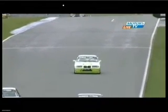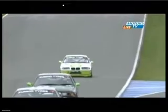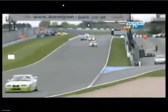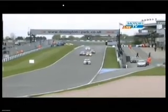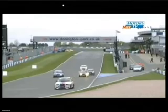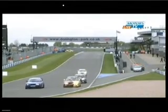So Gary Whittaker, on occasions, being a bit impeded by the traffic, but making that look pretty easy, and we have seen that before in the Kumho BMW Championship. Colin Wells and the rest of them are going to have to work even harder, aren't they, come race 2, in order to stop a Whittaker whitewash here at Donington Park.